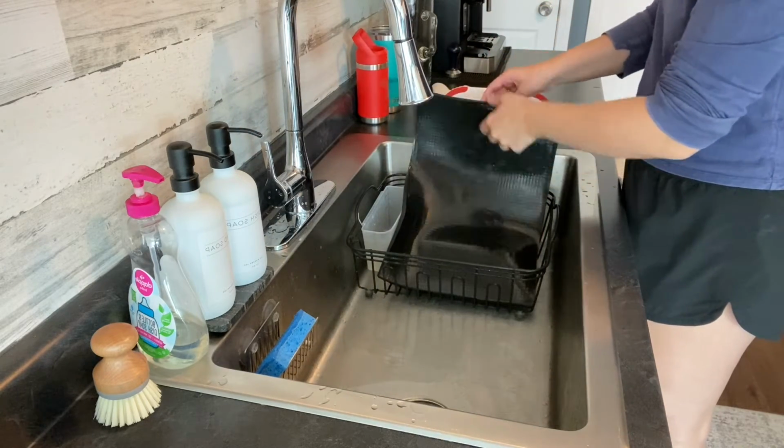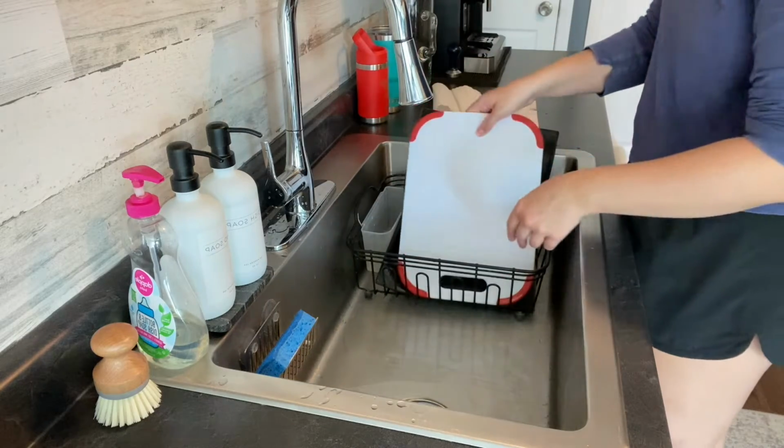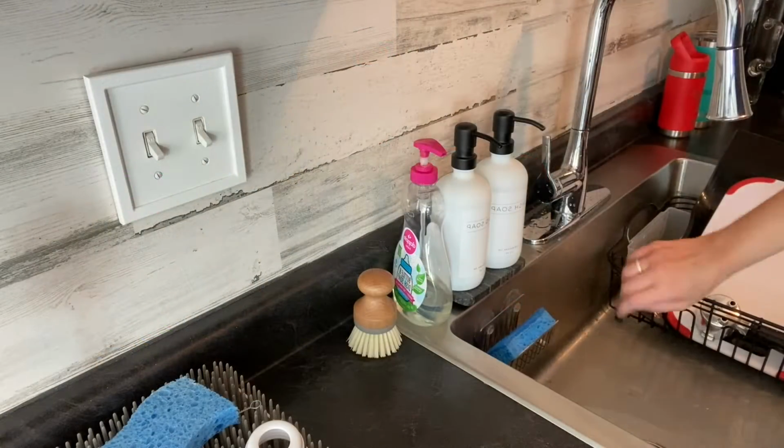And then there's me realizing that the mat will dry better if it's underneath it so all the water can drip off of it.